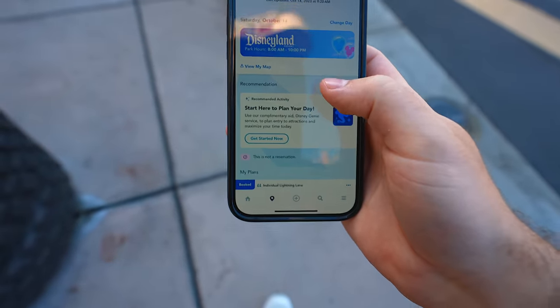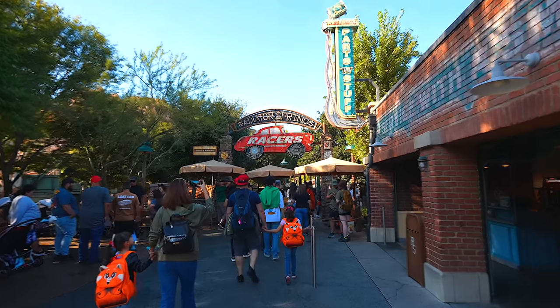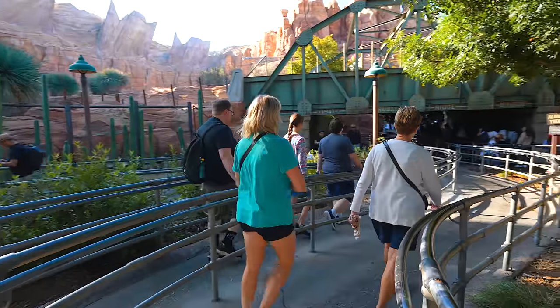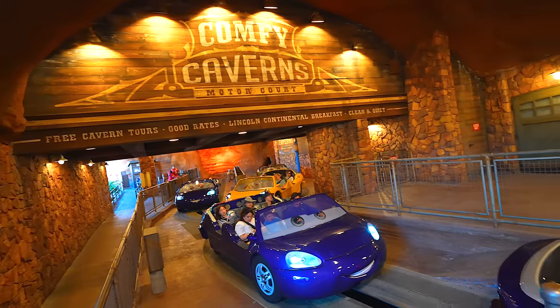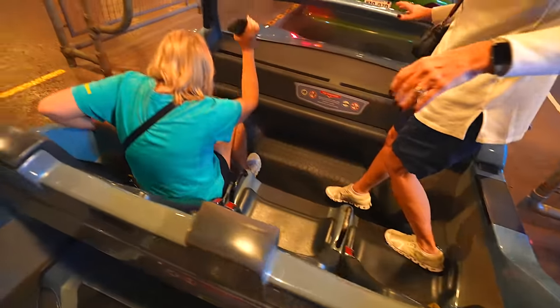Lightning McQueen! As far as redeeming Lightning Lanes, it's very simple. You just click redeem, and then it comes with a barcode. It's a whopping 100 minute wait. But not for us. Usually I go in the single riders on this one. It's beautiful, right? Yeah, it is. It was a walk-on. A paid walk-on. Let's go, racers. Are you ready, partner? I'm so excited.